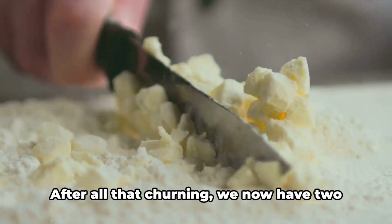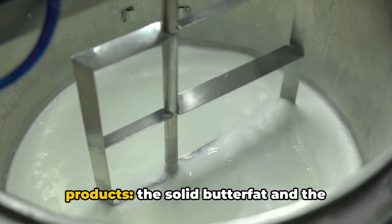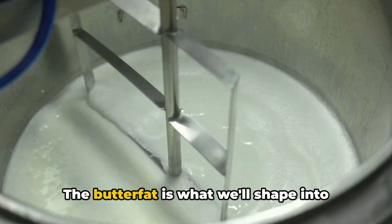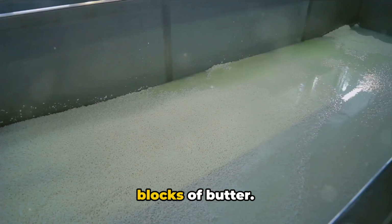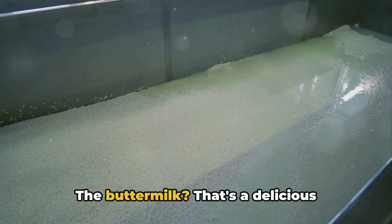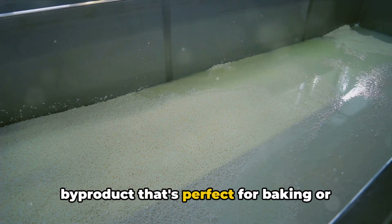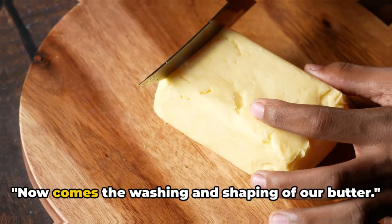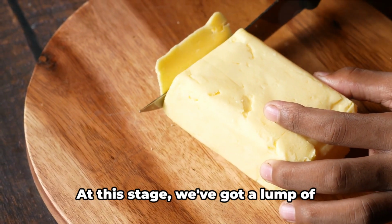And there you have it. After all that churning, we now have two products, the solid butterfat and the liquid buttermilk. The butterfat is what will shape into blocks of butter. The buttermilk, that's a delicious byproduct that's perfect for baking or drinking. Fascinating, isn't it? Now comes the washing and shaping of our butter.